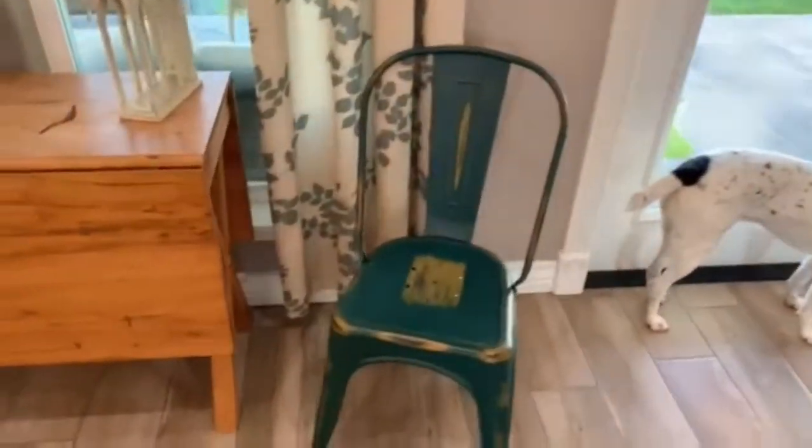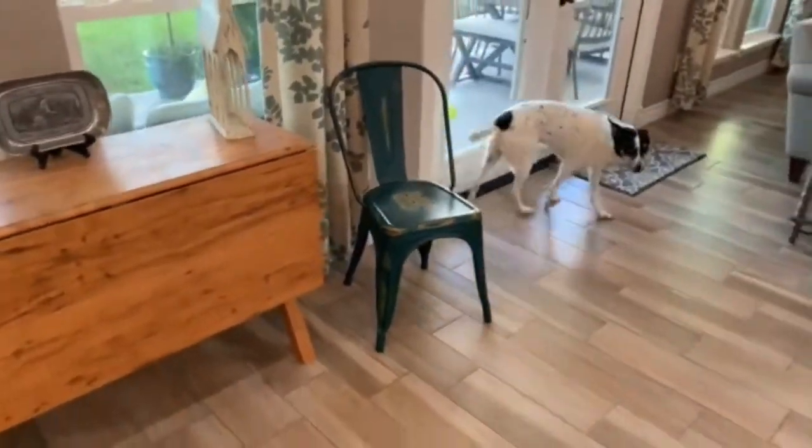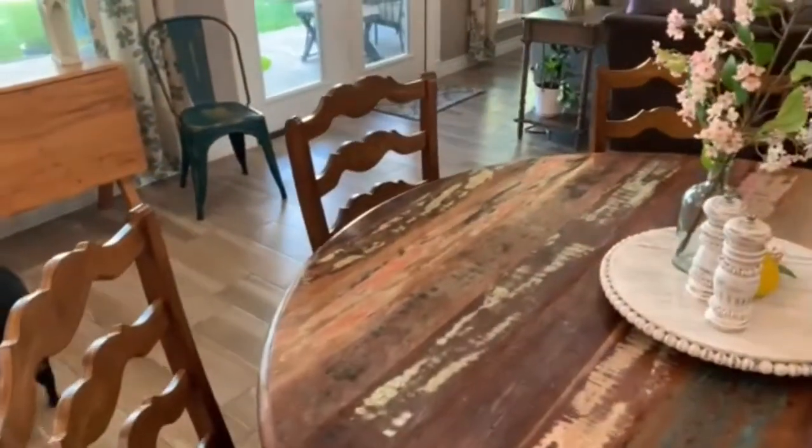And then this little chair is one that I bought on Wayfair a long time ago when I bought this table. So I bought it to go with this table because I didn't like the chairs that came with the table.